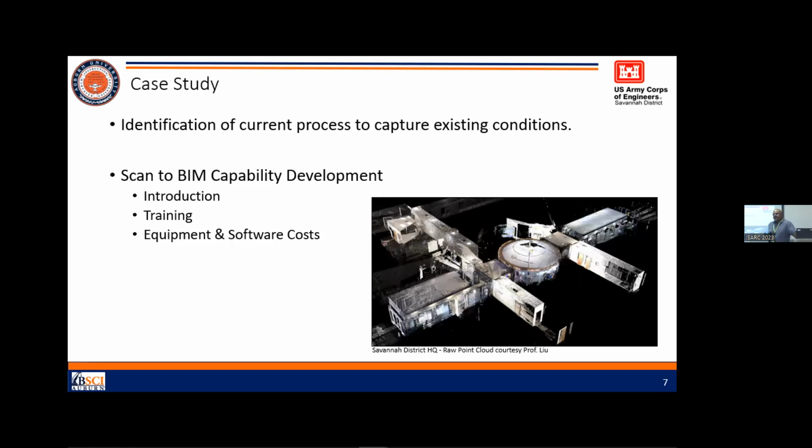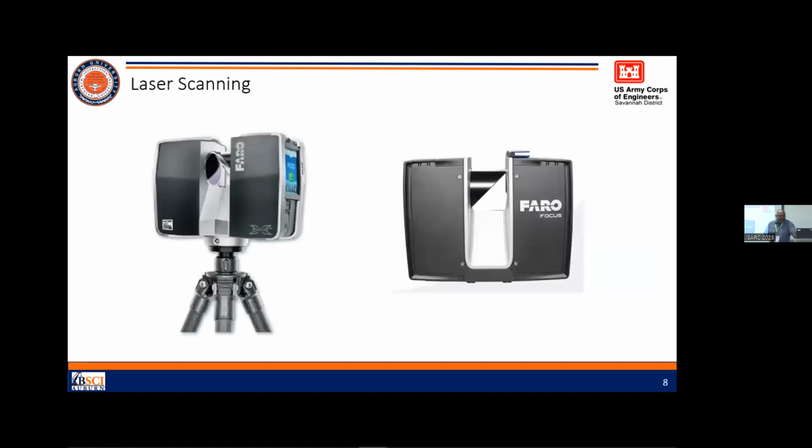Obviously, when it comes to using a scanner, they had to spend some money to purchase the scanner. But before they did, we convinced them to actually use our university scanners to try to figure out what works for them. And we were able to give them a gamut of what is in the market and capabilities and whatnot. We used the Faro scanners for this particular project. We used 2 of them. One is the Focus and one was the X5, I believe.